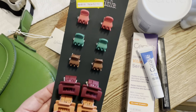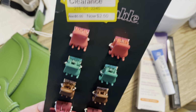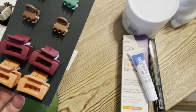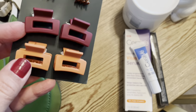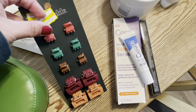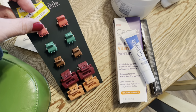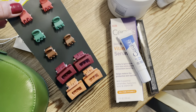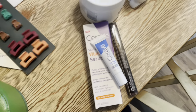I found these little clips. How adorable. They're on clearance. And yeah, I like to wear these around the house. And I mean, these are cute and easy to go out, but these tiny ones, my hair is not that thick, so I can wear these to put my hair out of my face.